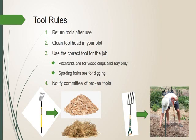So return those tools nice and shiny to the rack. I only want to see shiny shovels, got that? Number 3. Use the correct tool for the job. This is the most common way that tools get broken.